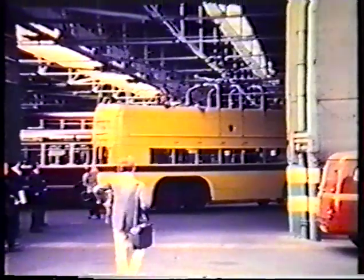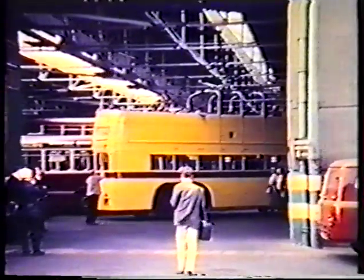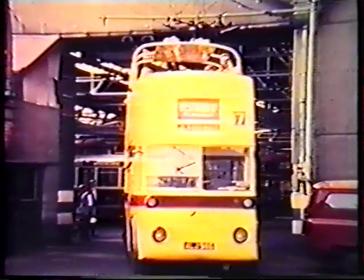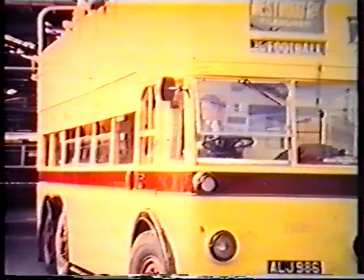And we head now to Reading. We go back in time to July of 1968. And we find Bournemouth open top 202 making a special guest appearance on the surviving Reading trolleybus route, by then due for imminent closure.